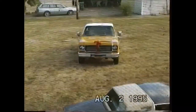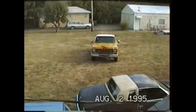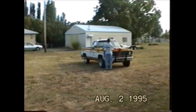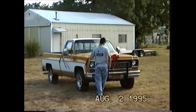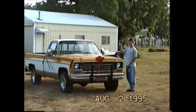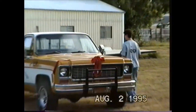Rad. I'm like really happy. There you go, there's the date. August 2nd, my birthday. So anyway, we're gonna head down there. Check it out. August 2nd, 1995. Davey's 16th birthday. What a birthday present. Brand new set of keys.